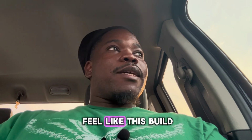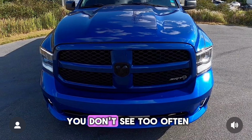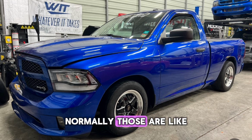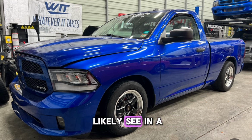The reason why I feel like this build is one of the baddest builds out there is because, number one, this is something that you don't see too often. To be able to see a single cab Dodge Ram, normally it's like the Scat Packs, the same motor that's in the Scat Packs and stuff like that. Normally those are what you will most likely see in a single cab, or you'll probably see something else.